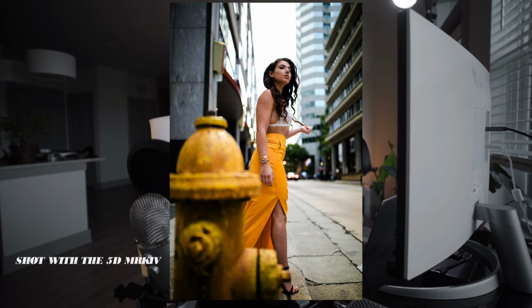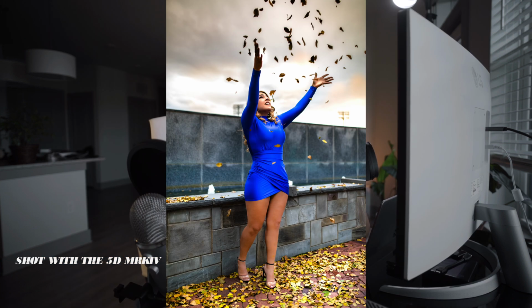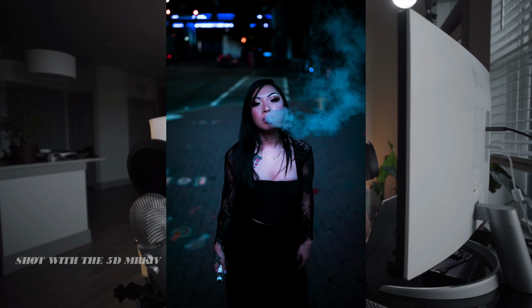When shooting with Canon, I was shooting with the 5D Mark IV way back in the day. What I loved about that camera were the colors that automatically came out of that camera. Like when I edited the photos, especially with portrait photography, I found myself not having to do much.